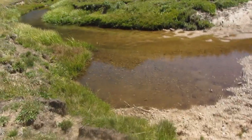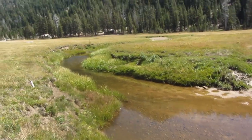We're in the middle of Horse Meadows. So I'll show you what this looks like. Just a beautiful place, big meadow, stream running through the middle, zigzagging everywhere. Here's the stream. Here's the meadow.